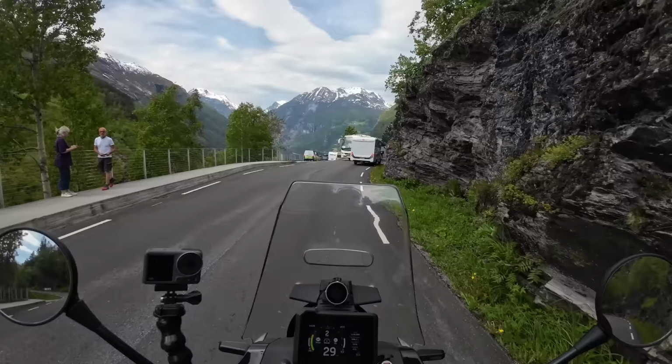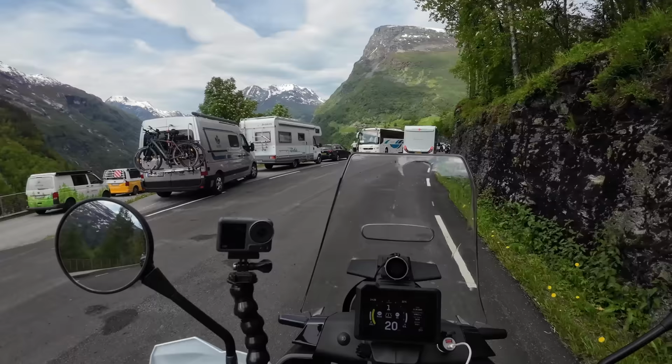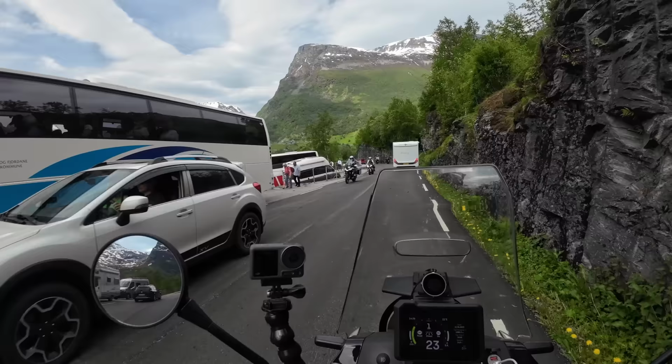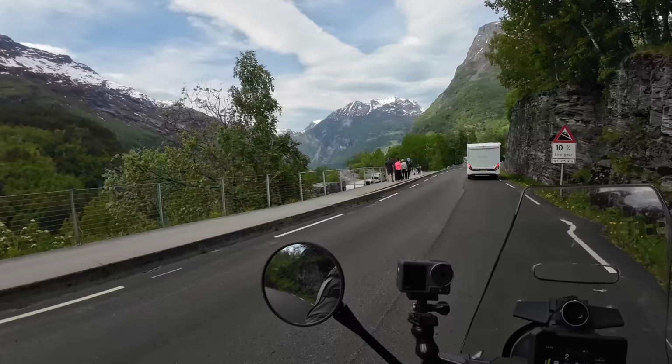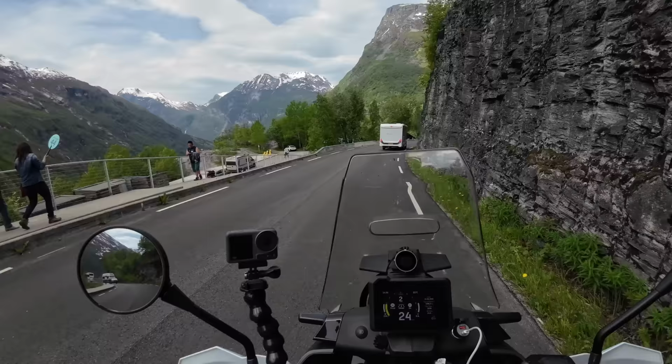Tourists. I totally understand what they are stopping to see though, because you can see the Geiranger fjord very well from here. But I guess we won't. Or should we stop here? Actually, I think this is a viewpoint that we can stop at.